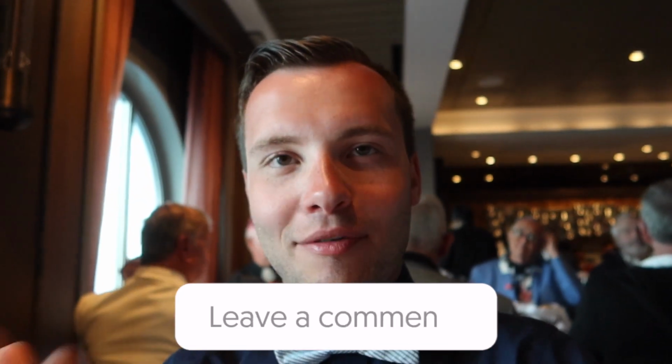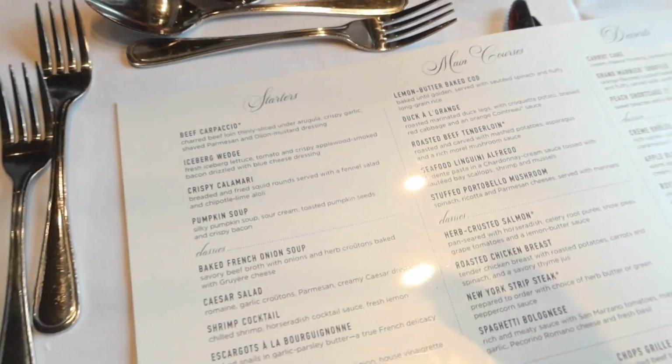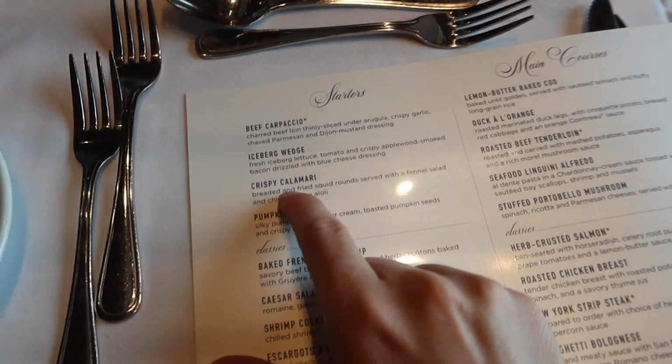Well, welcome to the main dining room for our first formal night of this Caribbean cruise. I'm excited to check out all the food that we got. It looks like there's some yummy options on the menu. Let me let you take a look, and I want to hear from you down below. What would you have on the menu tonight if you were here with us, joining us for this elegant evening? Over in the starter section, I'm 100% in Team Crispy Calamari.